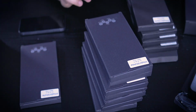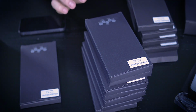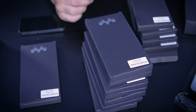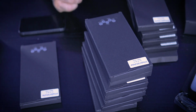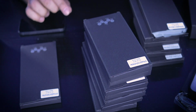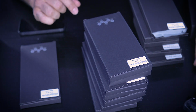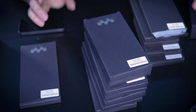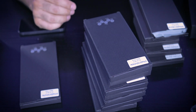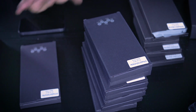So this was all the 4 models from Subcase: Pro, Exo, Vault, and Style. And my favorite cases out of all of them, I like the Style Clear and I like the Vault. So those are my 2 favorite ones. So one is black with the credit card holder and one is an all clear case.